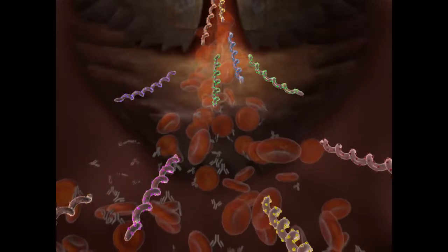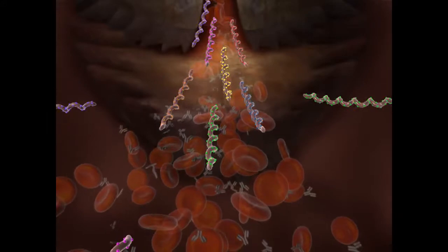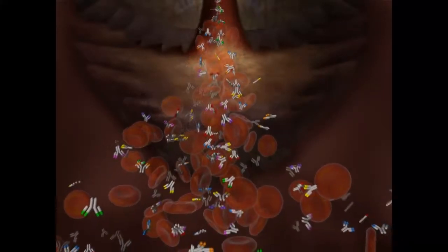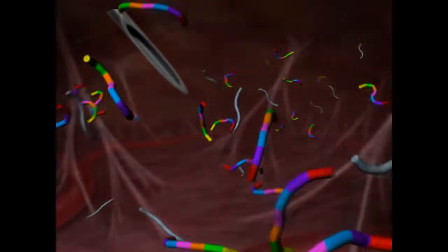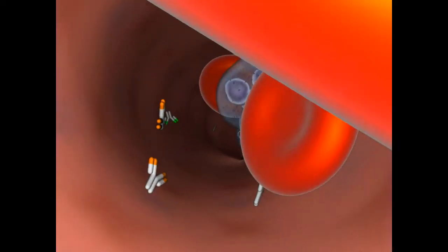Due to the variability that exists with OSP-C, both in ticks and in geographic areas, it has been challenging to consistently generate an effective antibody response until now. Introducing Vanguard crLyme, the first and only chimeric recombinant Lyme disease vaccine that helps elicit a targeted immune response for broad coverage. This next-generation recombinant vaccine helps protect dogs from Lyme disease by promoting an immune response against two of the bacterium's most relevant proteins, OSP-A and OSP-C.